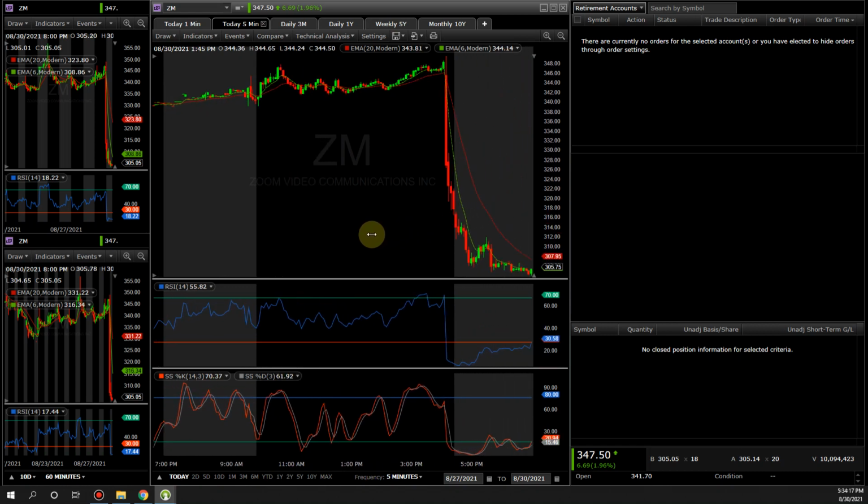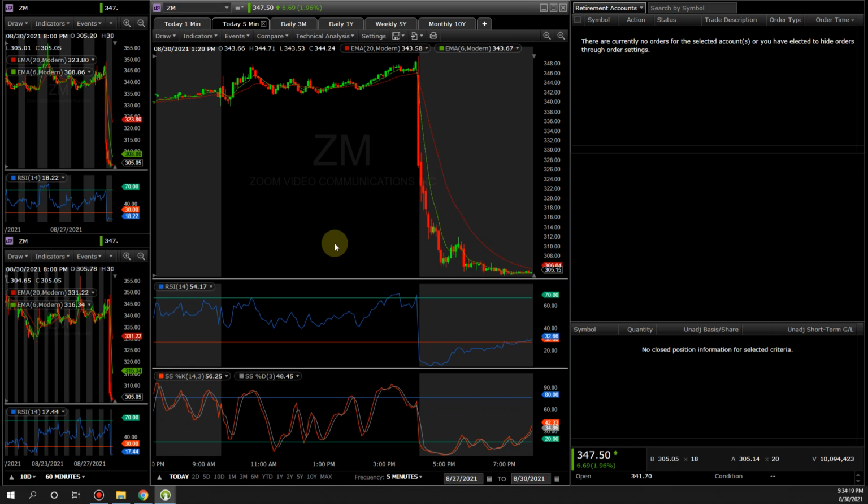I'm like, you know what? Nah, I'm not gonna catch this knife at all. I don't see no bounce, and I'm glad I did it. You can see a bull trap here, and then more bull trap here. Now, it took me a while to learn these bull traps. It's just experience over time.